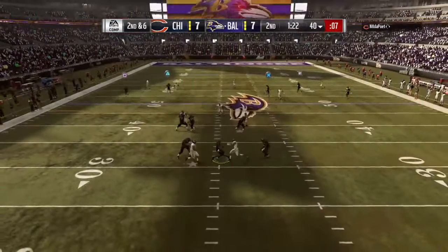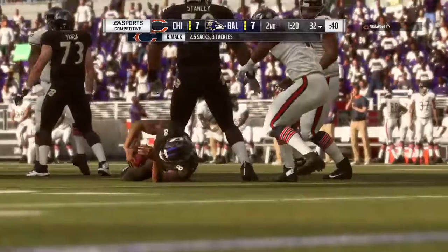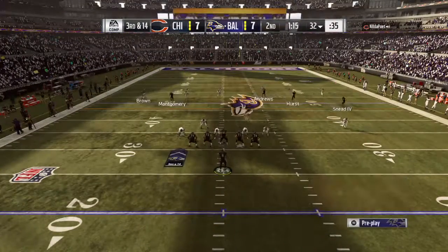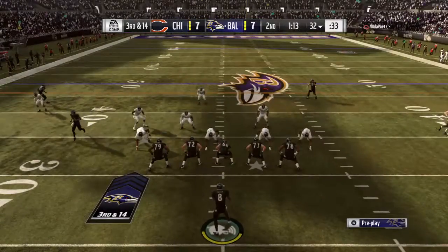On 2nd down, Jackson. Pressure, and he's taken down. A Bear sack. Khalil Mack in there to get him his 2nd sack now of the afternoon.